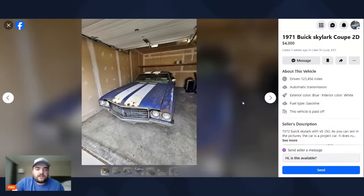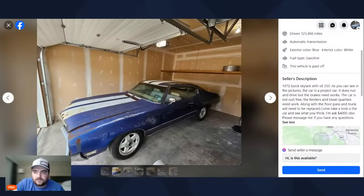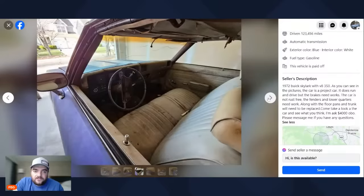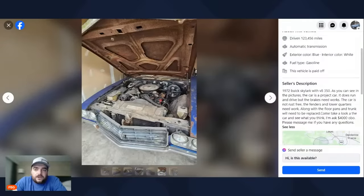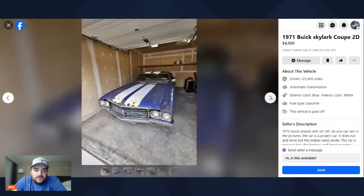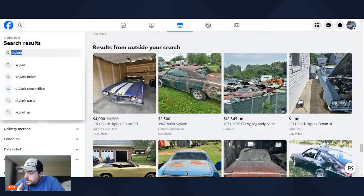Now look at this turd Skylark and tell me, I mean, let's take a look at it, but that Sun Coupe is a good deal, the one that we looked at earlier. Car is not rust-free, at least it's honest. It runs and drives, but the brakes need work, typical. Bench seat, column shift, nothing special. I don't know. I mean, $4,000? I don't think so, but maybe. Well, what else are we looking for?